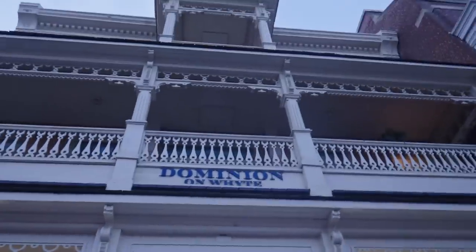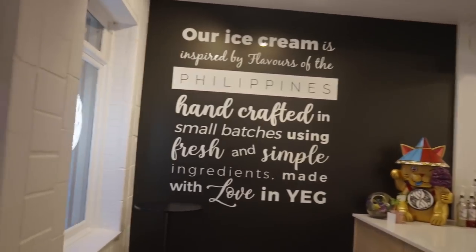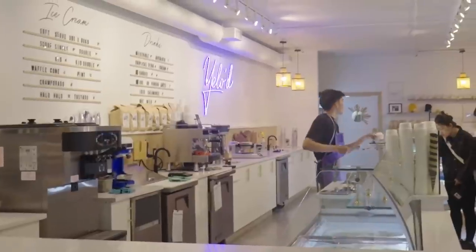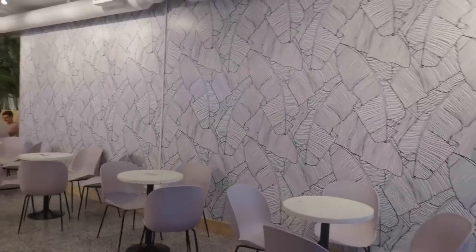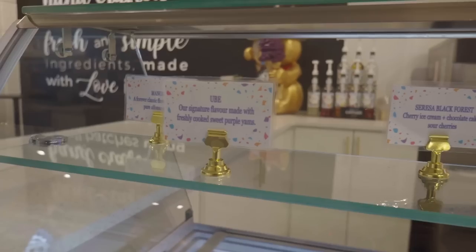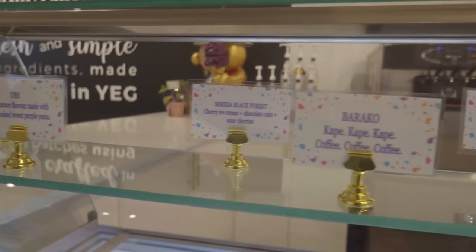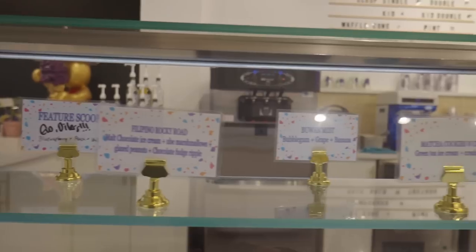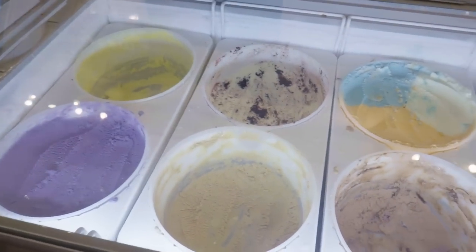Now, the outside of the store is really nice, actually. Nice vibe right here. They have this motto in the front here, just explaining a little bit about the store. Look at the nice wallpaper here as well, making you feel at home. Different flavors as well, as you could see. All sorts of Filipino-inspired ice creams, which is really awesome to have here in Canada. Wherever you go, you can feel at home.